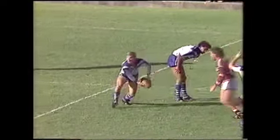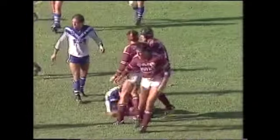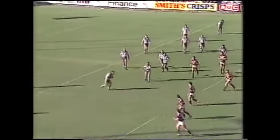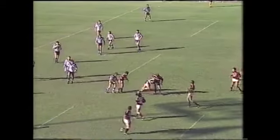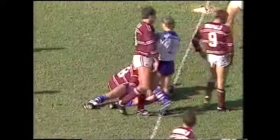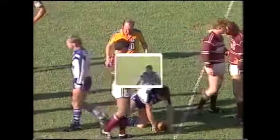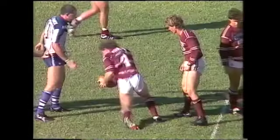4 points to 0. 2 goals from 3 attempts to Terry Lamb. Jarvis being upended midfield. Bugden, Steve Mortimer, Andrew Farah. Steve Mortimer sights a gap, loses the ball in the tackle. Vaughton was the tackler, came from behind and was able to sort of loosen the ball in his grasp. There's Vaughton coming in and his arms came down and knocked the ball through Mortimer's arm.